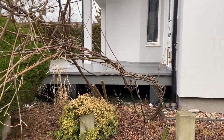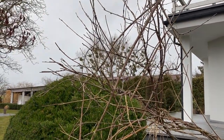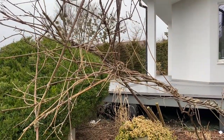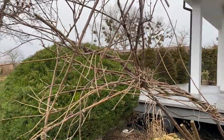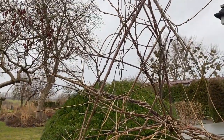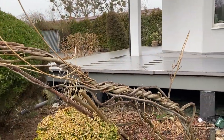Today's video is about the wisteria, and you see already how it looks. It's just a massive, huge tangle at the moment. And to be fair, it's not even bad that it came down, because what I can do is really get in here and trim it back properly, and maybe a little more thoroughly than I've done it in the past years.